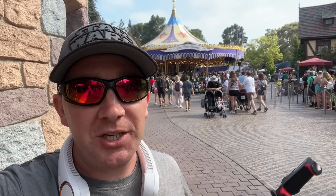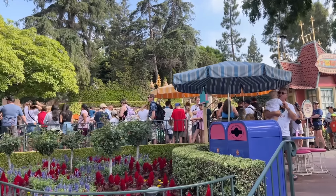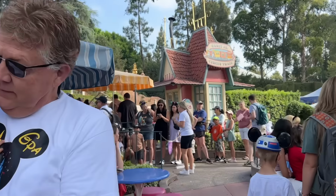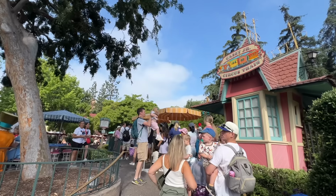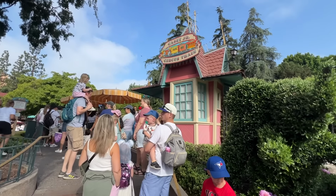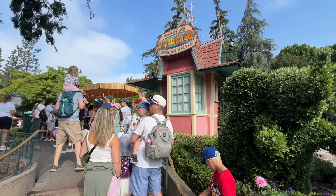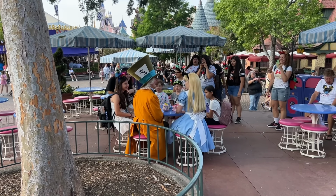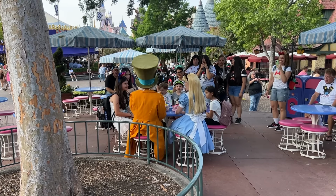Oh boy, Casey Jr. Circus Train. The app says 5 minutes. That's not 5 minutes, but you know, just the way the video is, we gotta do it. This is a ride we routinely don't ride because this is probably more like 20 to 25 minutes despite what the app says. Alice and the Mad Hatter are having some fun with guests over here. They're having tea time. So fun.